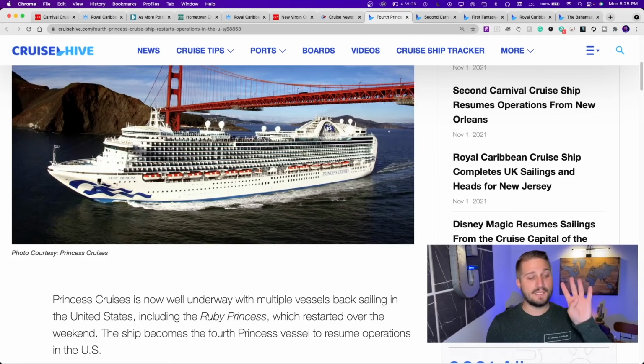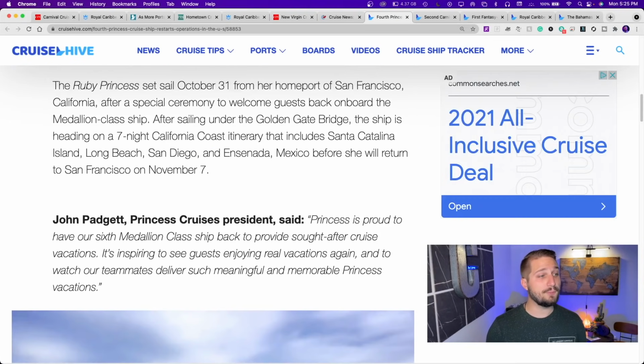The ship becomes the 4th Princess vessel to resume operations out of a U.S. port. Ruby Princess set sail October 31st from her home port of San Francisco after a special ceremony to welcome guests back on board the Medallion-class vessel. After sailing under the Golden Gate Bridge, the ship is heading for a 7-night California coast itinerary.